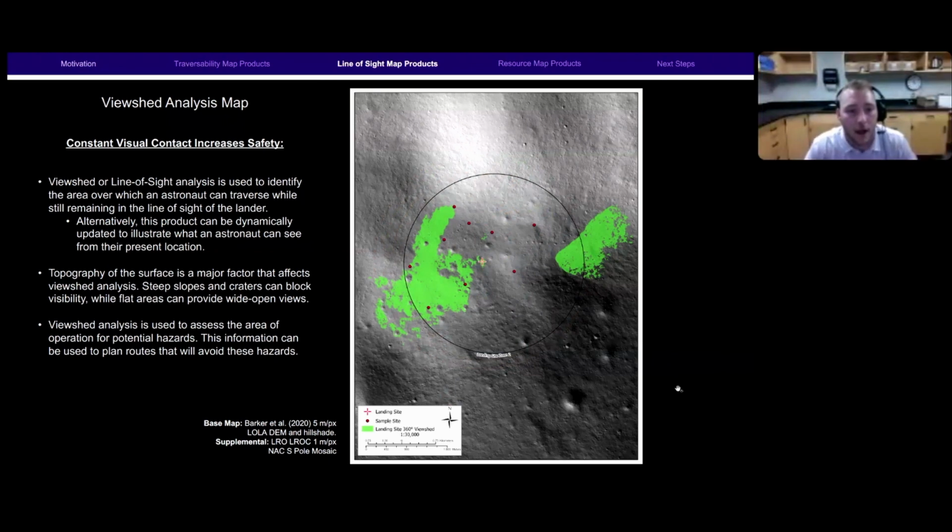All right, so here, now we're going to segue into our line of sight product. A viewshed analysis shows an area of observation that is possible from a 360-degree perspective based on elevation. Viewshed or line of sight analysis is used to identify the area over which an astronaut can traverse while still remaining in the line of sight of the lander. This is reflected in the map by the areas of color. A key factor of this analysis is that it can be produced rapidly, and this product provides important information pertaining to safety and will add an extra layer of assurance to mission planning. Next slide, please.